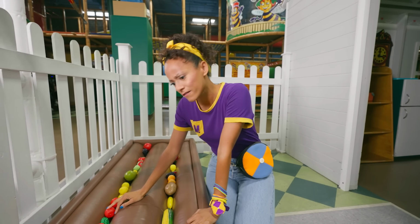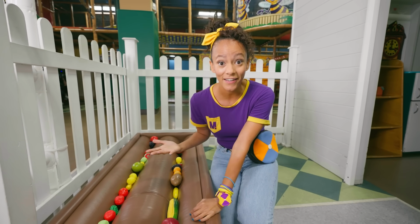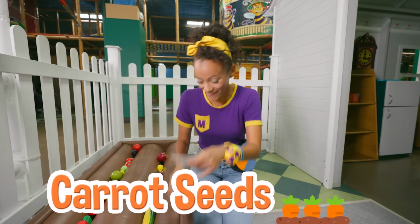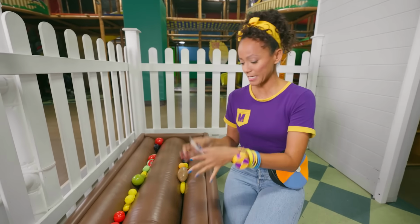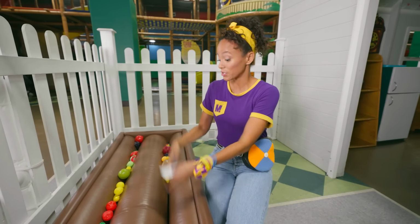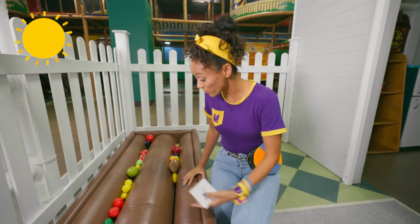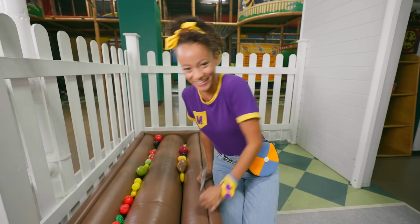Wait a second. Wasn't there something in my jam pack that belonged in a garden? Yeah, I think there was. Carrot seeds! Oh, this will go perfect in the garden. Let's make some room, excuse me, food. Excuse me? And put some carrot seeds in there. And you need nutritious soil and some water and some beautiful sunshine. And then a fruit or vegetable will grow. Ooh, I can't wait to see these carrots grow.